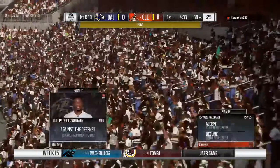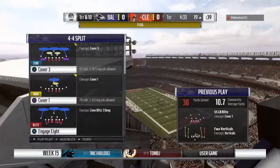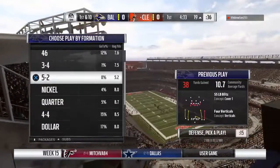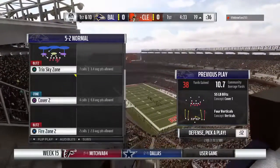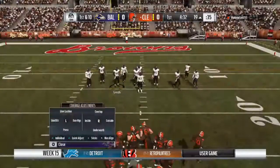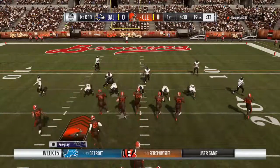down. And he'll be brought down somewhat awkwardly here, and a late flag as well. I think this one's going to be a face mask. The penalty moves him into the red zone here on 1st and 10.